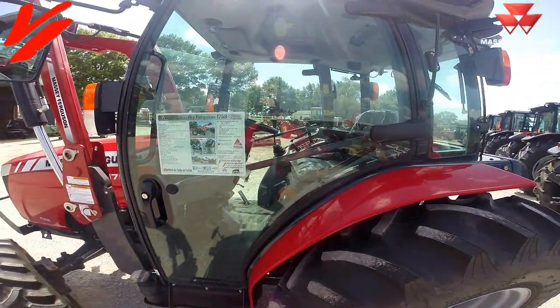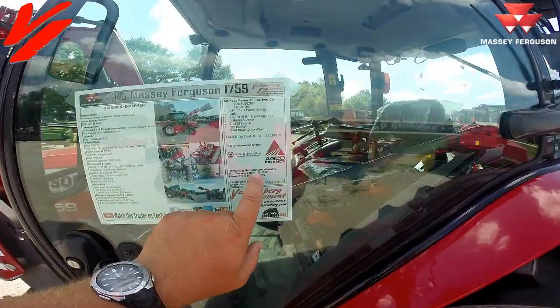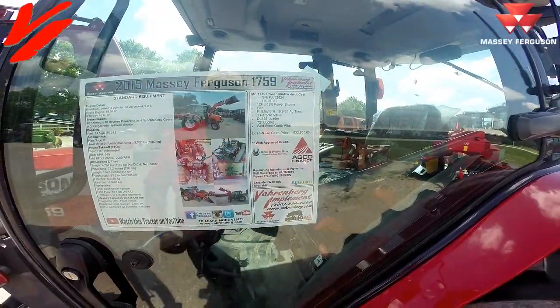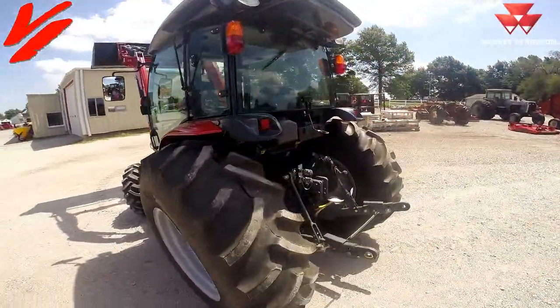But you can save a bunch of money off a new one. It's still got factory warranty. Full coverage warranty is until January 16th of 2019. Powertrain till 2022. So lots of warranty left. Take advantage of almost a brand new tractor.